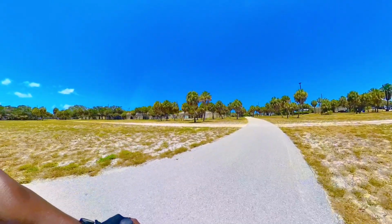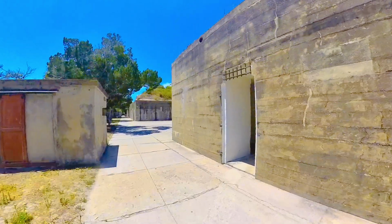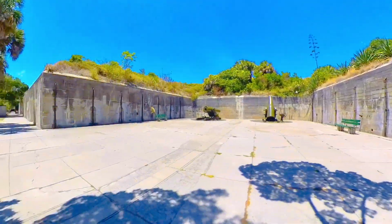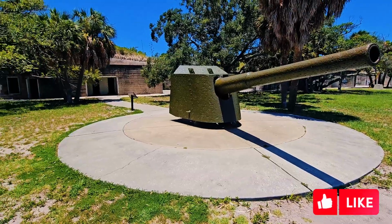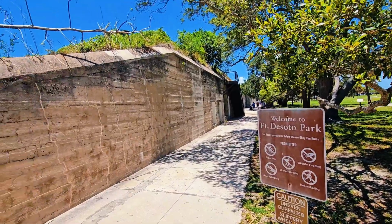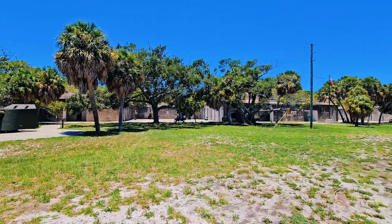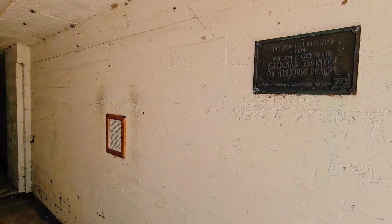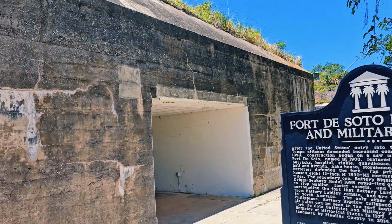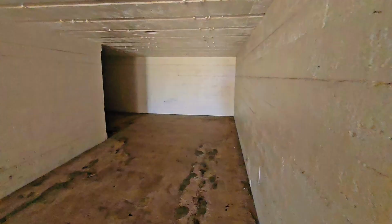So here we are at the famous Fort De Soto located on Mullet Key. Fort De Soto's history dates back to the Civil War when the Confederate Army surveyed the area as a possible location for operations. The Union Army also occupied the area during the war as well. Official construction of Fort De Soto began in November 1898 and was completed in 1906. The fort at that time contained an artillery, mortar batteries, a barracks, hospital, guardhouse, mess hall, pretty much everything you need to run a military operation on a smaller scale.